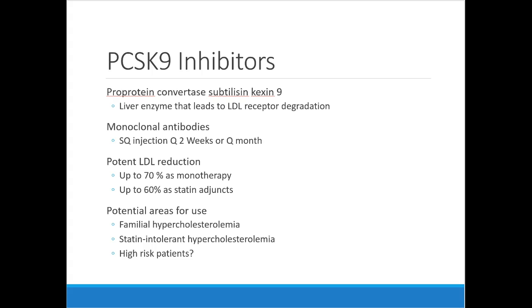These ones, I'm not going to spend a ton of time on them. If you're really interested in PCSK9s, you can read about them on your own. They're very new, and the only reason I probably put them in here is because it's interesting to talk about. These are monoclonal antibody drugs. What they do is they work with the liver enzyme that leads to an LDL receptor degradation, and they prevent that LDL receptor from degrading.